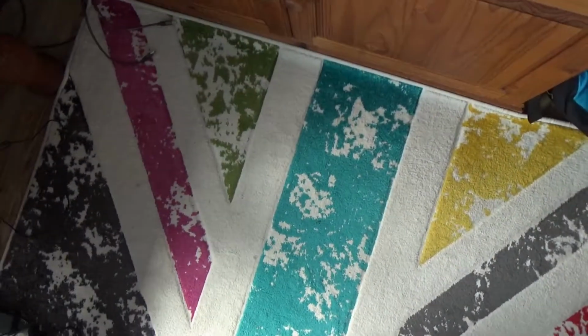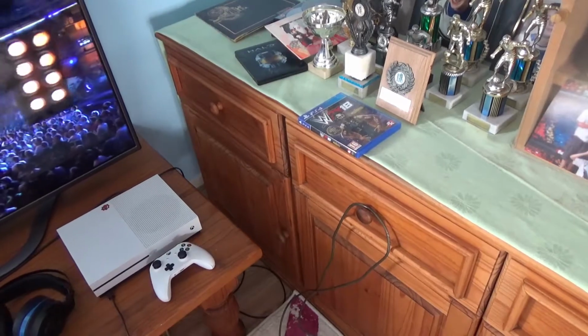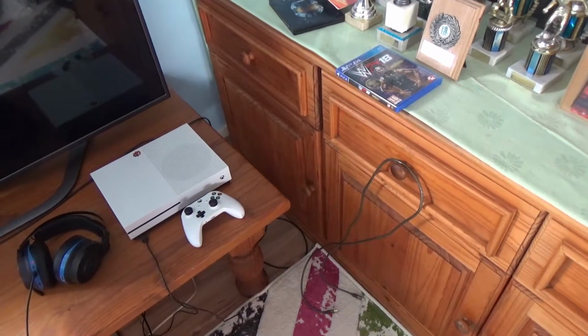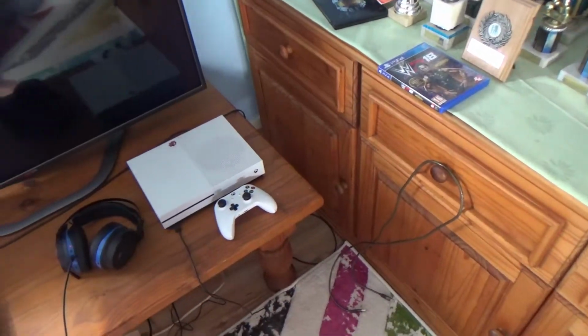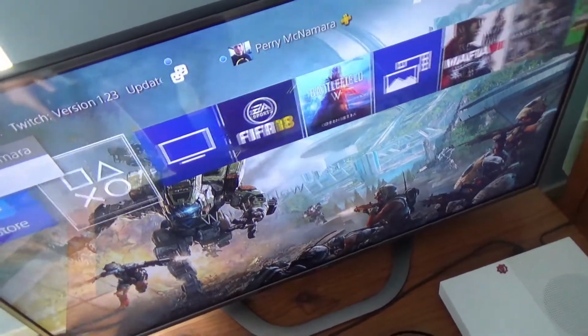My TV ain't even turned on yet, which is kind of annoying. Won't even deny that. Hold on. I'm turning my TV on. Okay. Ah, there you are. Because I hate the idea if you can see my shadow and everything. It's just annoying. Yeah, you can see my shadow anyway. But whatever. So there's my TV.